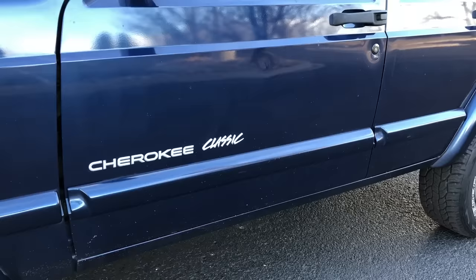It's been 16 years since you could buy one of these as a new car, and yet they're still highly desirable, highly sought after, especially XJ Cherokees in good condition. And it's hard to believe there will ever be a time when that's not the case. And with that in mind, on to the Doug score.